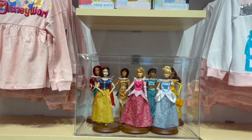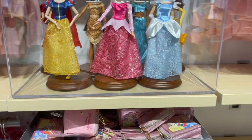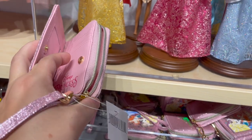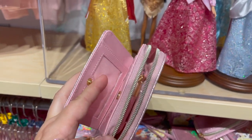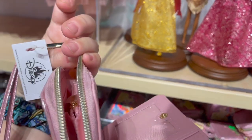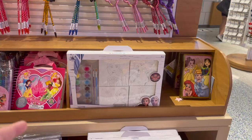They do have all the princess dolls. And this is a cute little girl's princess wallet. This I haven't seen before. It's $14.99. It has like a little change purse and money bag and then card holder. Very cute. I like this.